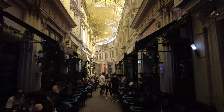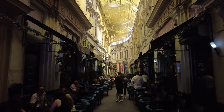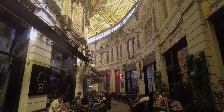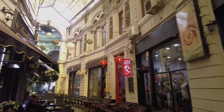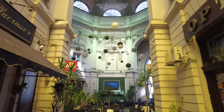So this is where I was smelling all that shisha. But yeah, this is one of the covered alleyways here. Beautiful arcade in the center of Bucharest. So I believe this is called Macca Street. Nice cooled mist. But yeah, it definitely smells like shisha. It reminds me of the Middle East, like an outdoor cafe in Oman or Kuwait when I was there. Beautiful. And it looks like they have a covered domed roof up here as you exit.